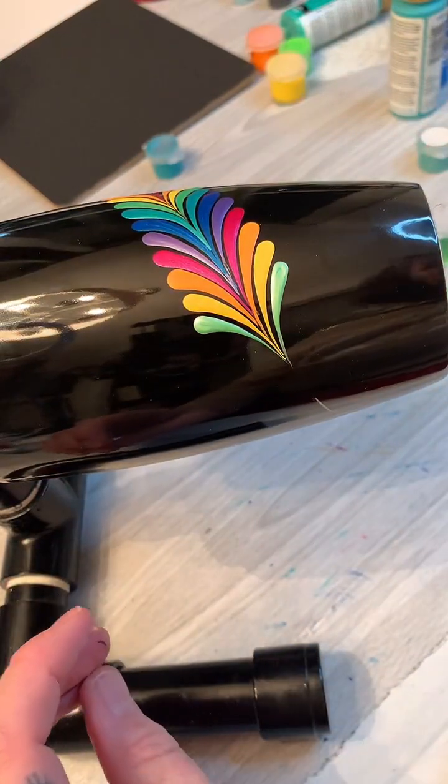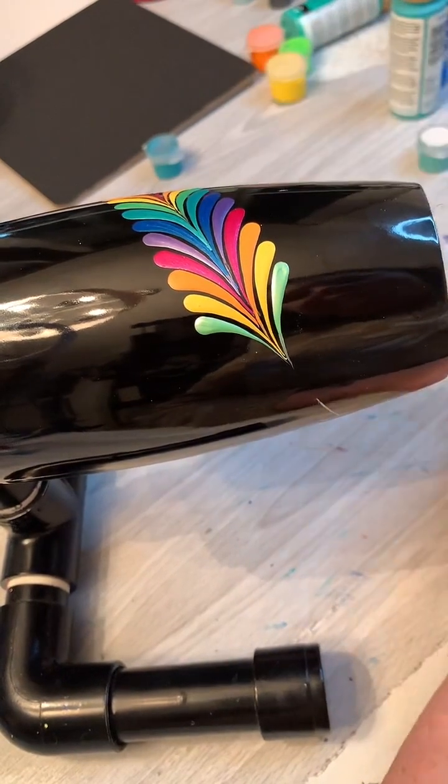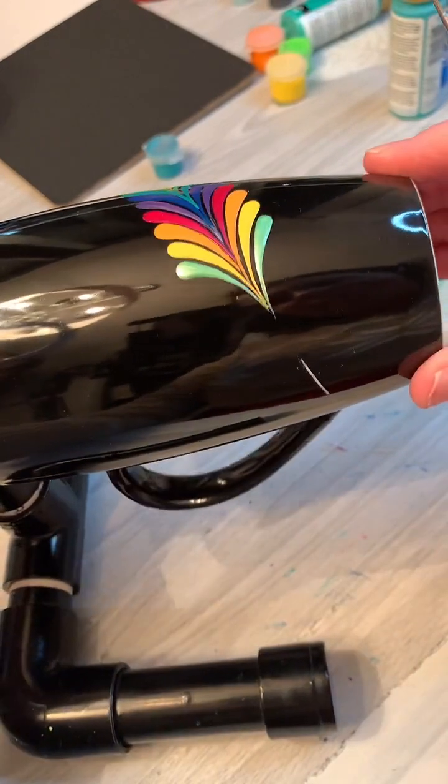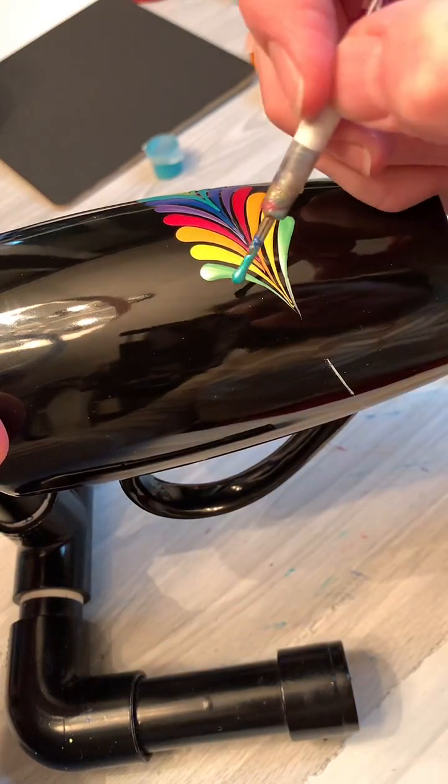I feel like that's not going as far as I'd like it to, but that's all right. Keep going. Paint's not traveling as far as I would like, but I might need to be adding more paint. I might not have added enough paint.